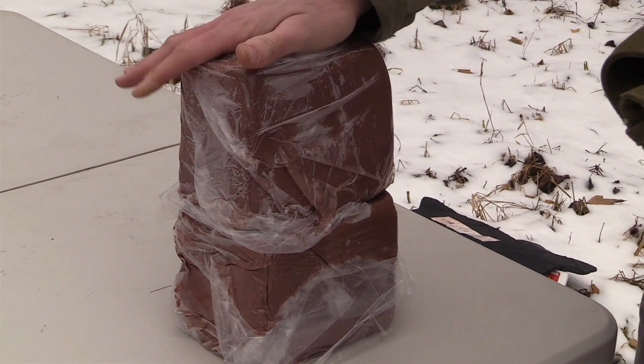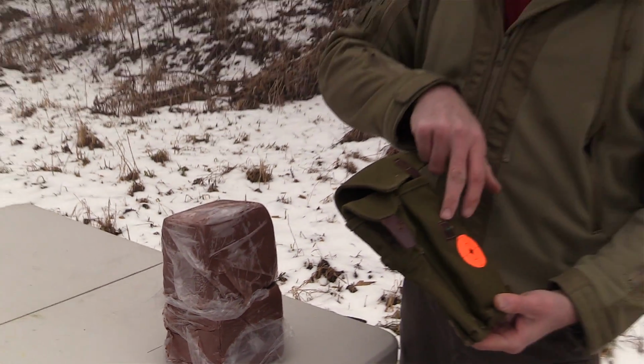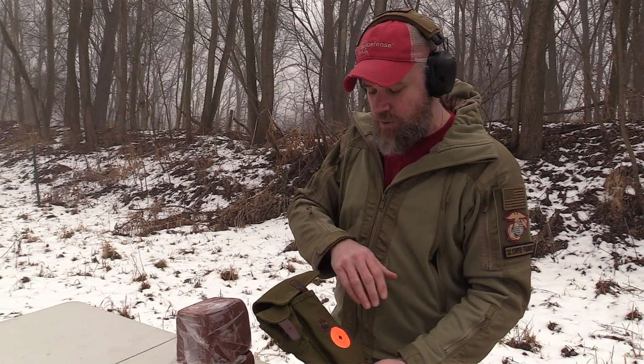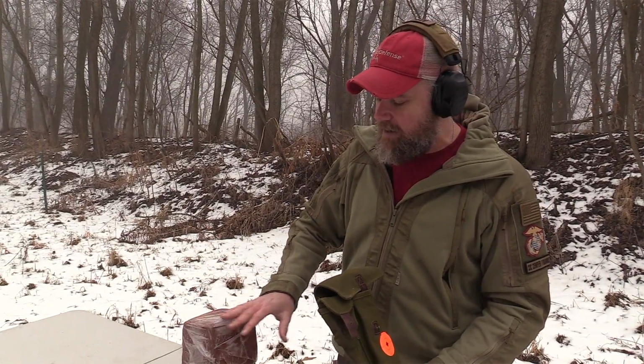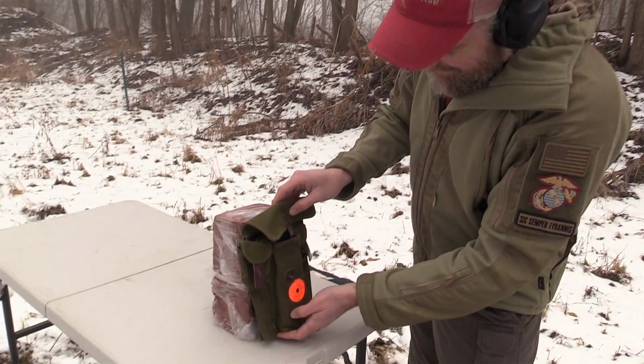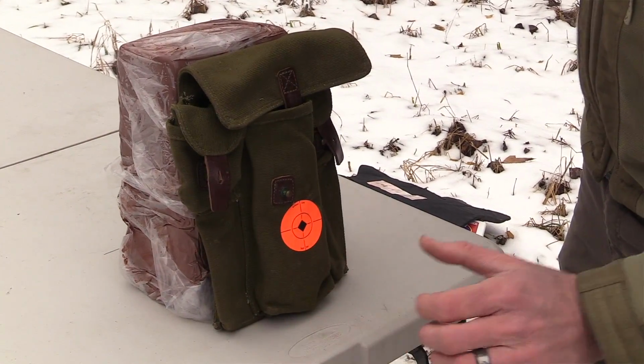We're not trying to see how much damage it does to the clay. I'm just trying to see if it makes it through this magazine, makes it through the rounds, makes it through the carrier, and actually does any damage at all to the clay behind it. We've left the clay in the plastic bag because it shouldn't make that much of a difference in terms of penetration. We just don't want to get muddy. So this is 20 yards, we're going to set her up just like this, and now I'm going to go back and hope that I don't miss.